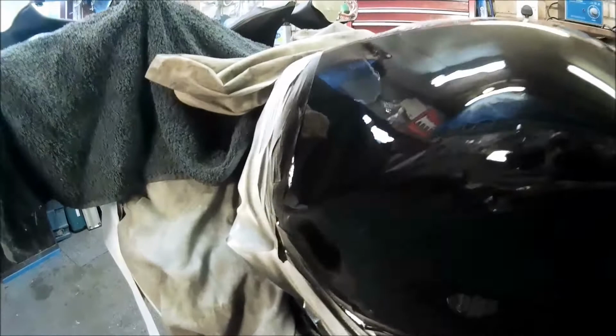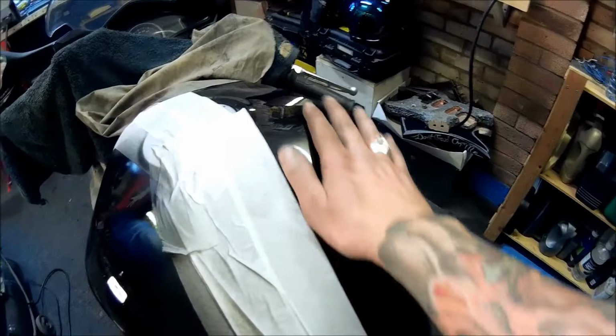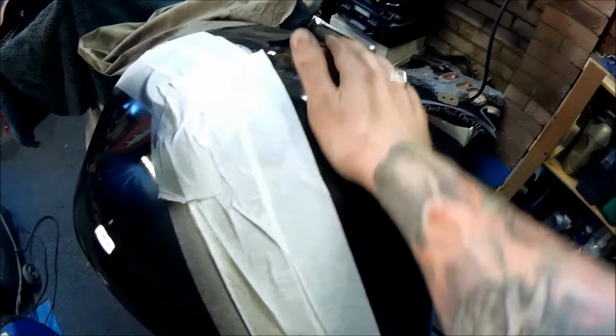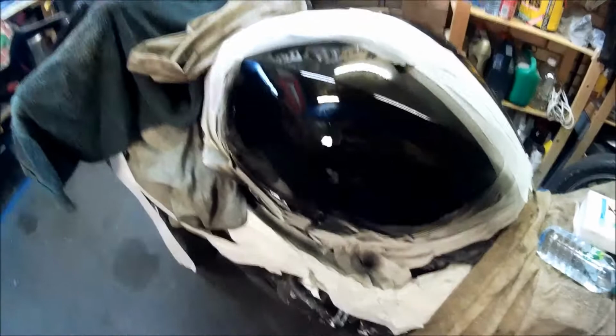You'll never know there was some kind of a dent in there. Obviously the paint is different than the factory paint. This is just black. This is black with some metallic flake in it. But I'm gonna deal with it. I'm gonna deal with it the right way as well. So leave it probably overnight. We'll come back to it a couple days later. See what we can do then.